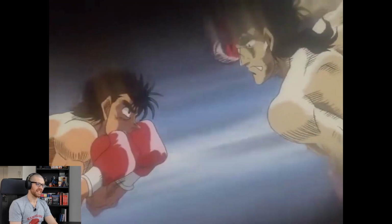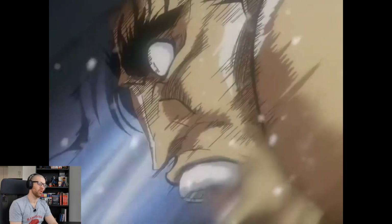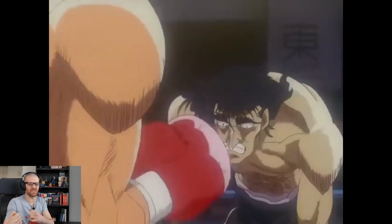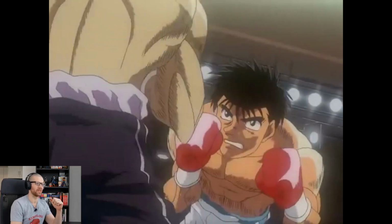Big chopping right, left hand down. Duck under, uppercut. No, body shot. Whew. I love the way they animate that too. Hip, leg drive, hip drive, shoulder, everything rotating through. That's the power body shot, not just swinging with the arm.